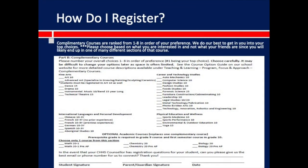So for options, the part B of the form, we want you to rank your option choices in order from 1 to 8. 1 being like, please, please, please get me in that class, to 8, I'm still friends with my counselor if that's what I end up with. We have so many options, so please don't stress. So choose carefully. It's super hard to change courses. Once your schedule is set, classes are really full. We build them based off of the number of requests that we get. So it's really hard to change things around.